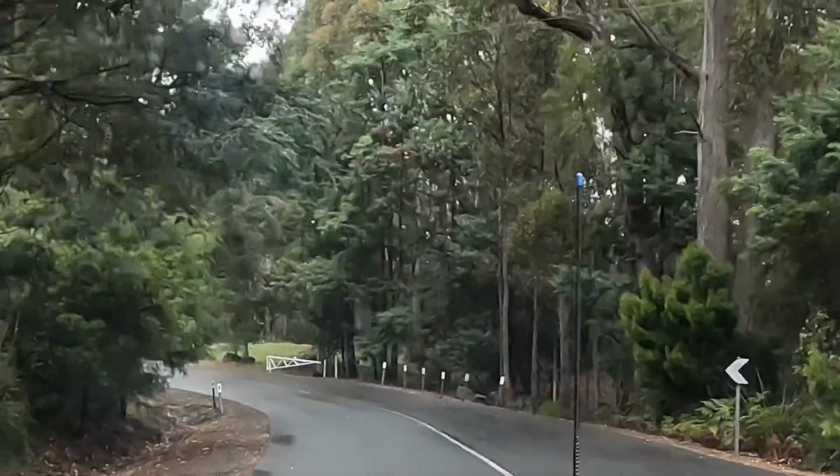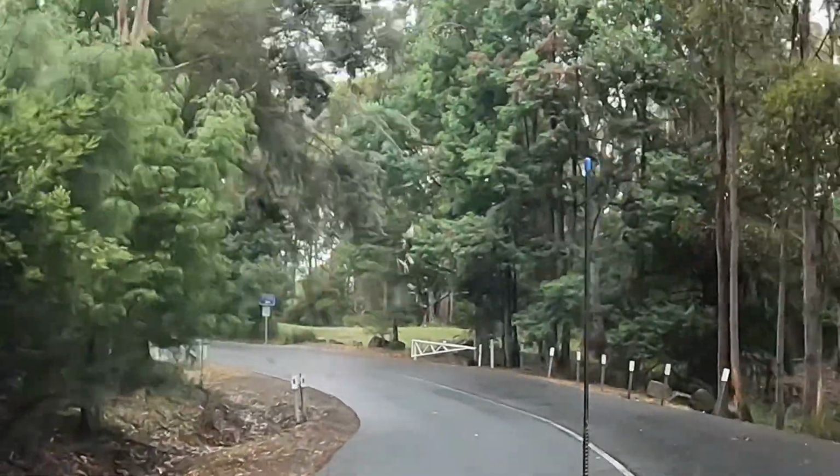The destination is on your right. Port Arthur historic site. Arrived.